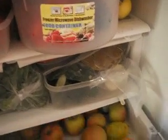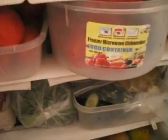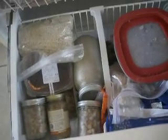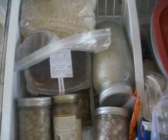or if I want a snack, I always leave an orange or an apple in my purse to have available. Oops. Sauce is in the way of this. Okay, and then we've got the freezer. Here's the freezer, and to the left I freeze nuts so that they don't go bad, and also my almond meal and almond flour. I use a lot of that.